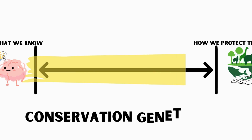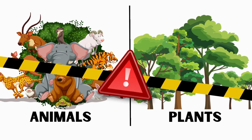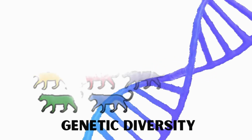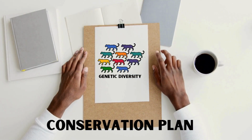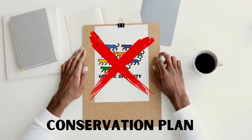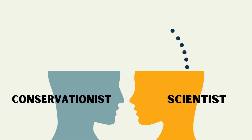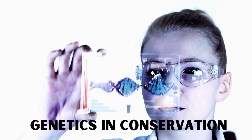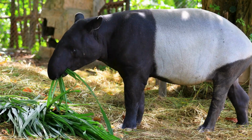This conservation genetic gap means many animals and plants are still at risk. For example, we know genetic diversity helps species survive, but many conservation plans don't include this. To fix this, scientists and conservationists need to work together better. By using genetic knowledge in conservation, we can save more species before it's too late.